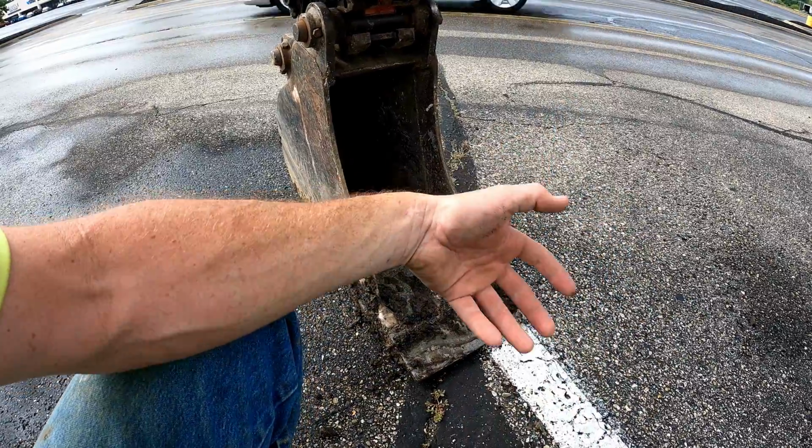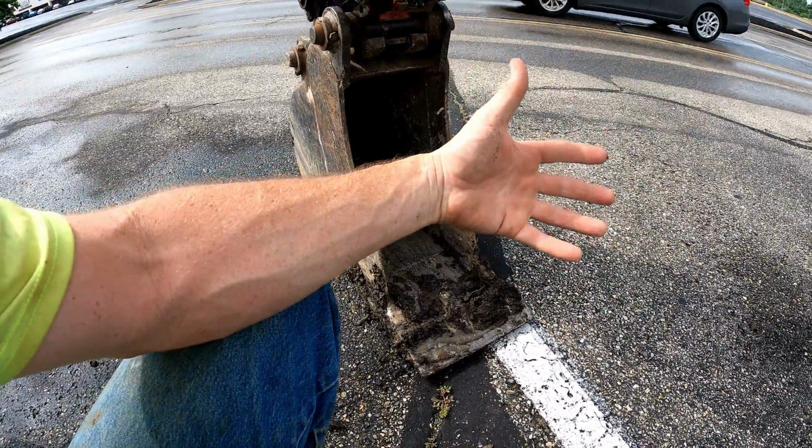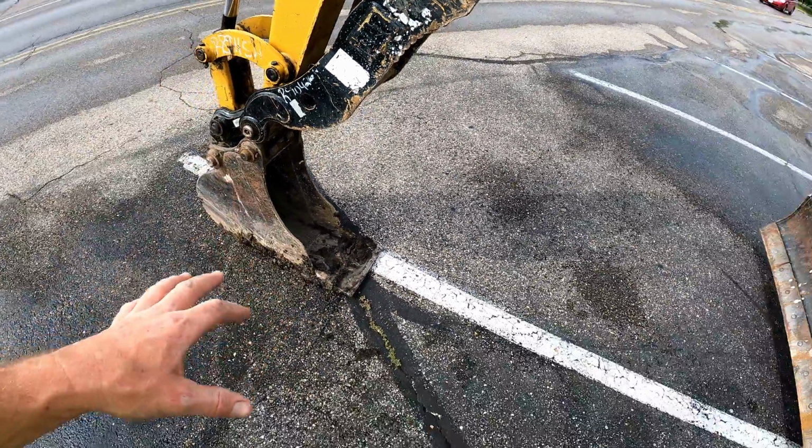A 24-inch tooth bucket is nice again to move more material, and then a ditching bucket, like a 36-inch ditching bucket, is really cool for grading and spreading out material and stuff like that. So I'd highly recommend that.